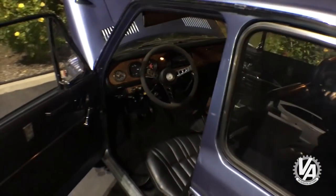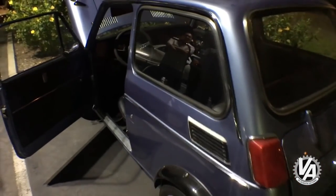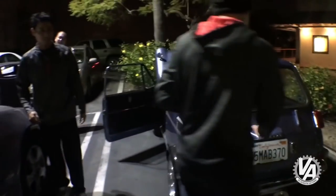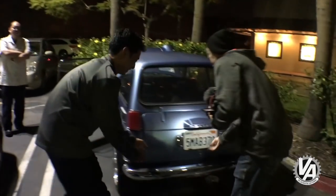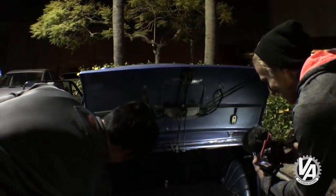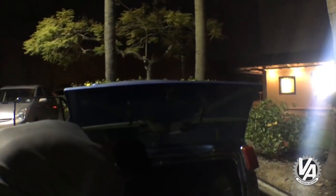Such good shape too. You pop the back open. Is it just a latch back here or what? Yeah, well, there's no lock. That's it. Oh, you have the sedan, not the hatchback.